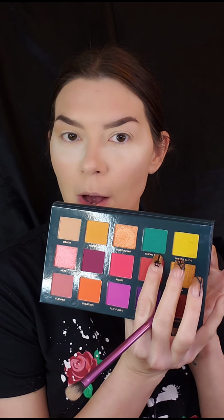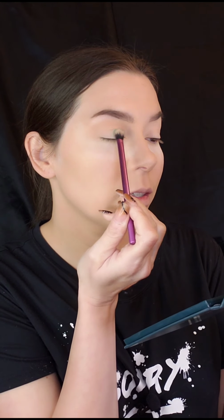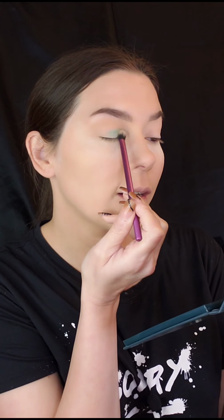Now I'm gonna take this base shadow brush by Real Techniques, and we are gonna dip into Theme Park. Yeah, we're going there. And we're gonna start stamping it. We're stamping it down. We're taking this color.